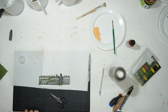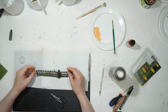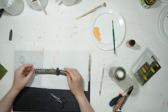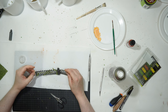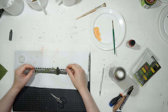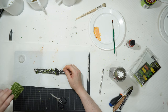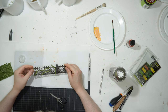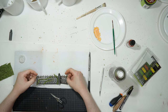Okay, and so this will be the effect with the ivy. Right now I don't know how much I will use of this, but I think it can work like this. Okay, it is a good product. This one is a really good product. I should order more of this because it is a really good product for simulating the ivy, as you can see.